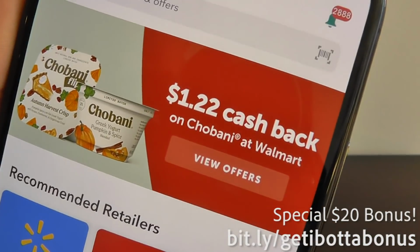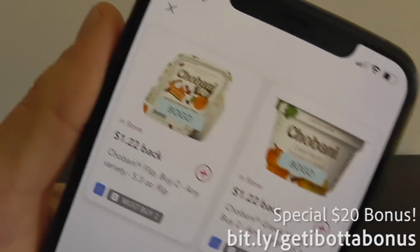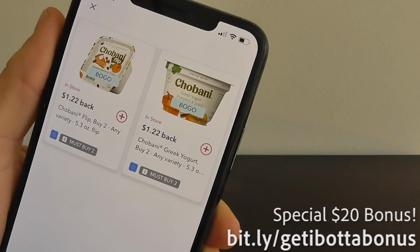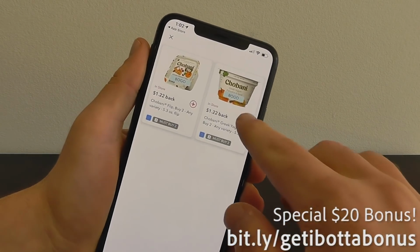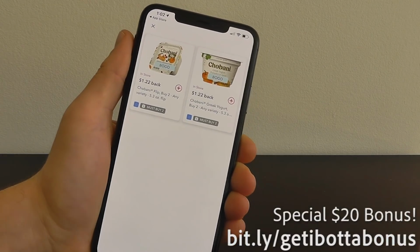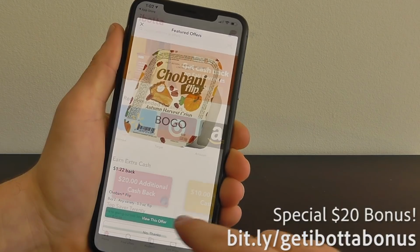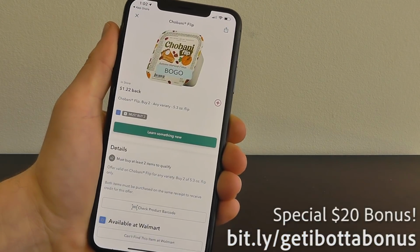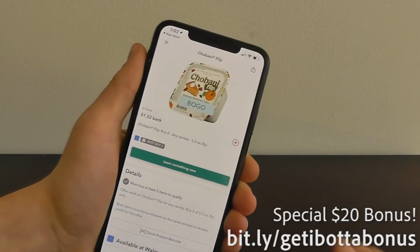Chobani yogurt, $1.22. So let's say you wanted that, you just click on it. You could see that you could buy the Chobani Greek yogurt, pumpkin and spice, which sounds good. Go ahead, click plus, and then you can add that to your cart. And then when you actually go ahead and purchase that item, all you have to do is scan the barcode and the receipt, and you'll get that $1.22 cash back.